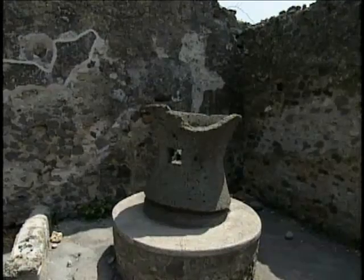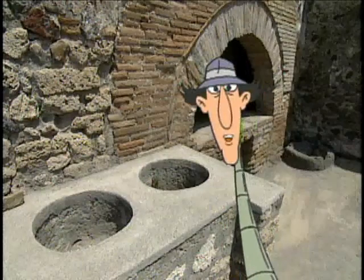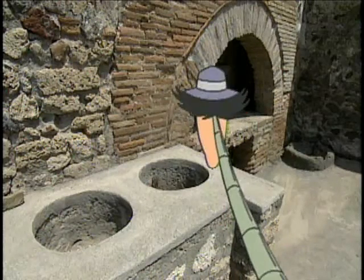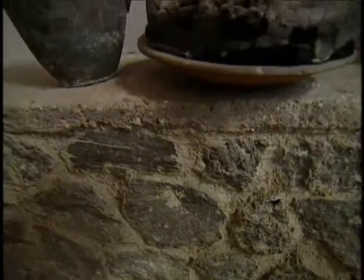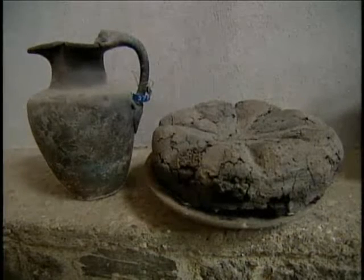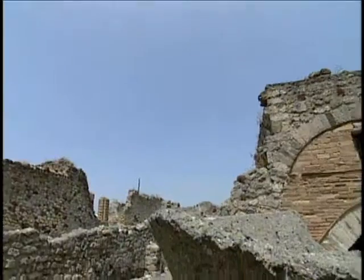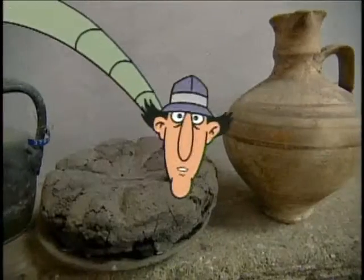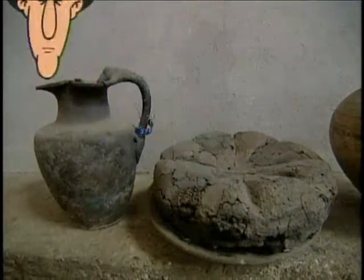First, they used these stones to grind the grain into flour. It was mixed in these very mixing bowls and baked in this very oven. When Vesuvius turned up the heat, that fateful day, these loaves of bread got quite a baking. When scientists finally brushed away all the ash 2,000 years later, they found perfectly preserved loaves of bread. I've heard of day-old bread, but this is ridiculous.